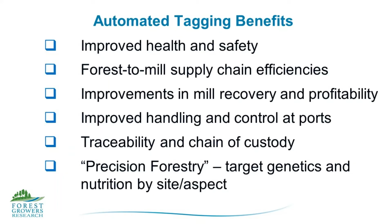I don't have time this morning other than to highlight a few of the benefits of tagging and tracking. These include improved health and safety, forest-to-mill supply chain efficiencies, improvements in mill recovery and profitability, improved handling and control at ports, traceability and chain of custody, and an opportunity to target genetics and nutrition by site and aspect.